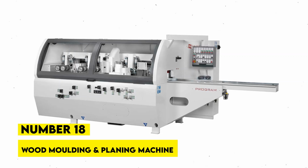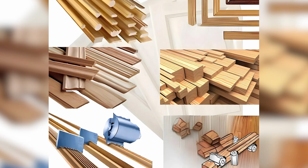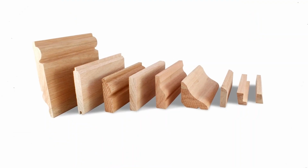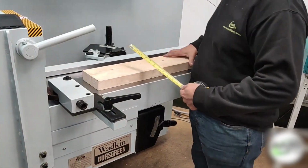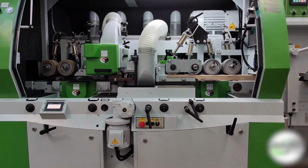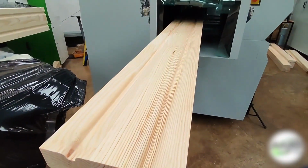18. Wood molding and planing machine. Turning raw wood into refined parts is usually complex. Not with this all-in-one beast. It planes, profiles, and sands wood on all four sides in a single pass. Use it to make baseboards, trims, furniture parts, or door frames. It's high-end carpentry simplified, and clients pay more for finished quality. Even a few custom contracts can pay off the machine.